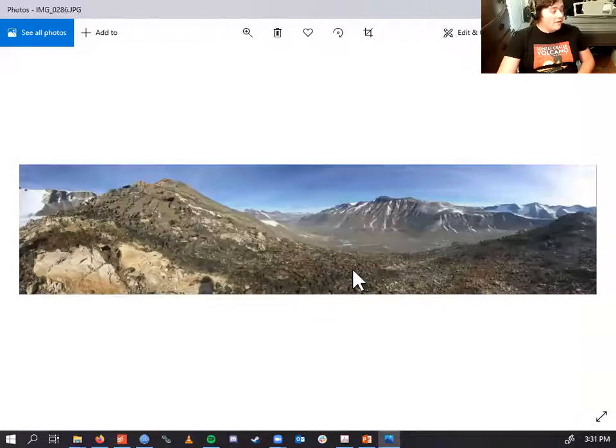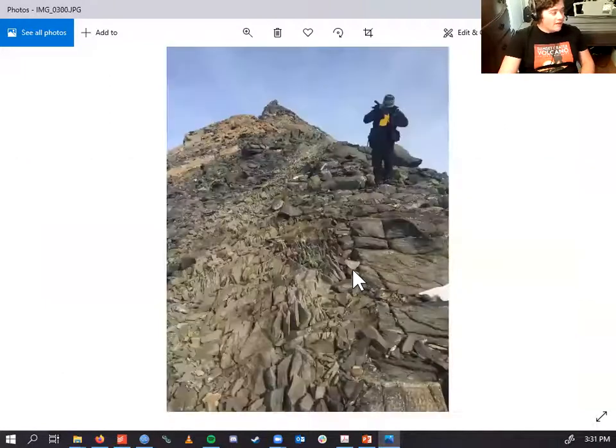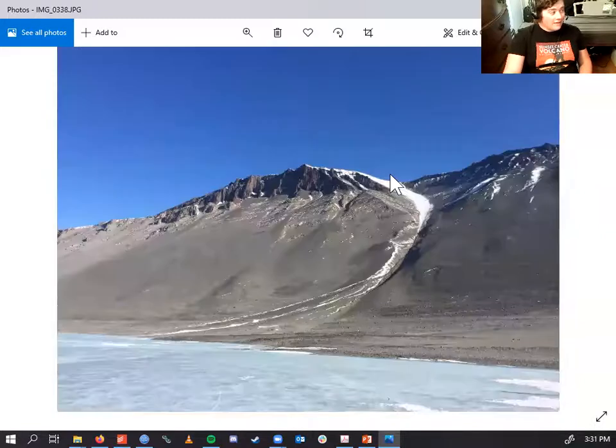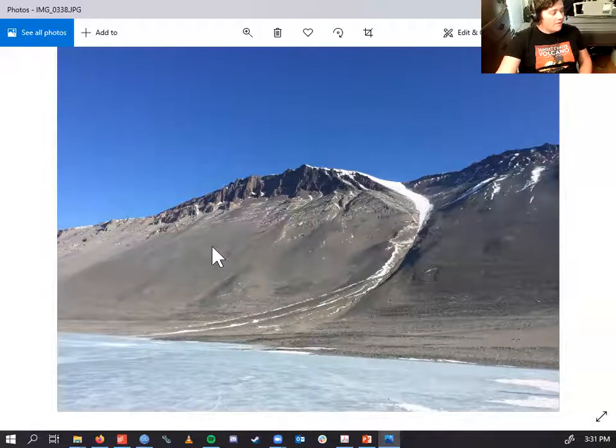Another panorama here. I really enjoyed getting the panoramas there because of the light. More metamorphic rocks and Damien posing and getting some measurements. And more ice and rock. And this is actually a faraway picture of a field site.